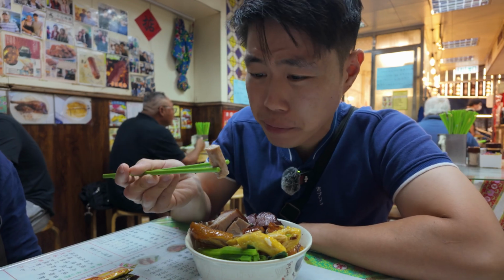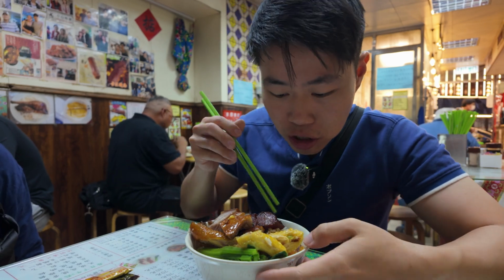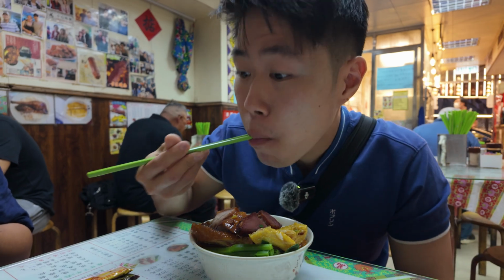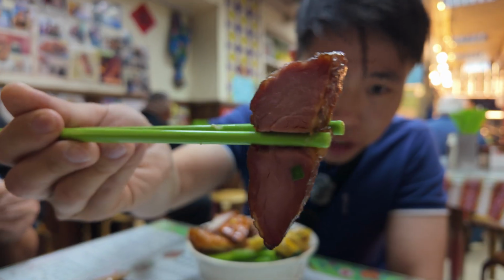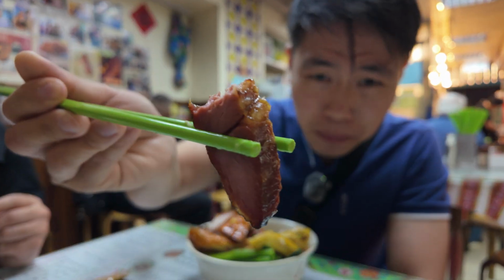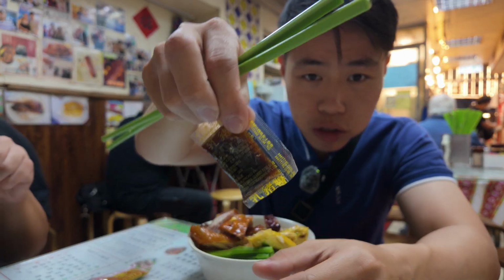The roast pork is very, very flavorful, but it's not that tender. I think that's the last batch of the roast pork that they're going to cook for today. Or some rice. Next, let's try the char siu. Smoky, delicious, soft, tender. Let's add some of the hoisin sauce.